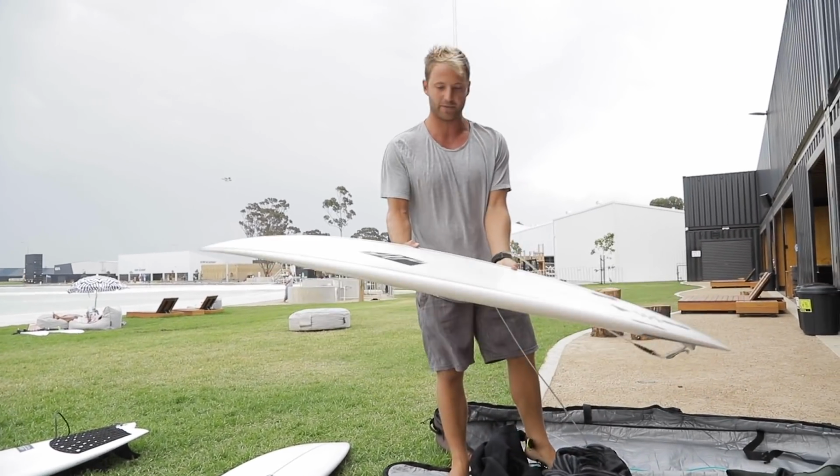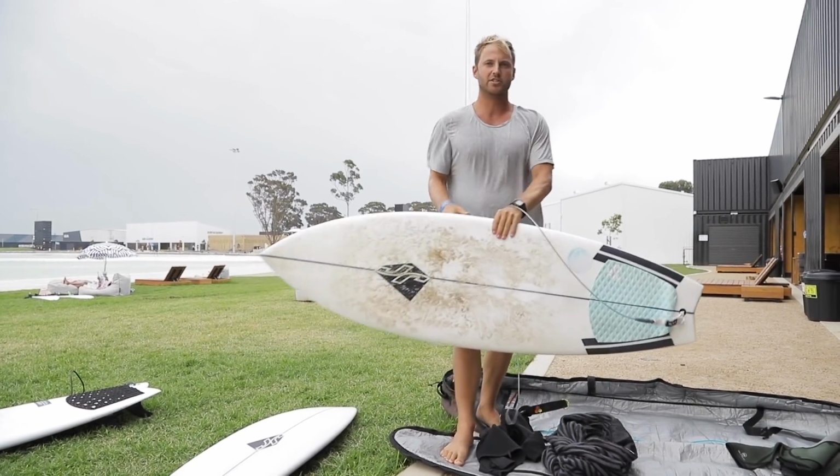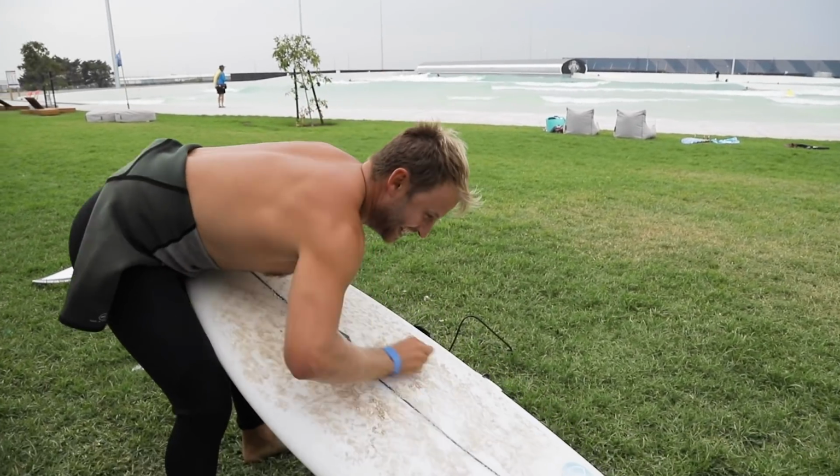No, I got the label wrong, but it's the Raptor. It's a little whippet. I think I'm gonna choose this. I've already waxed up 4 times today.